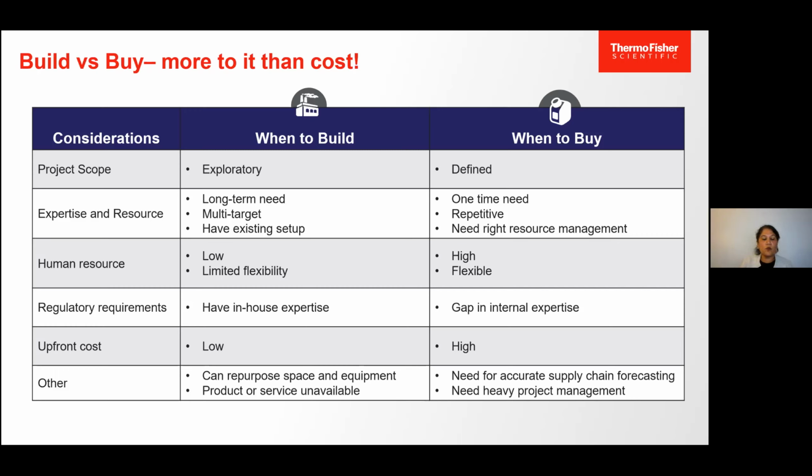So yeah, when one looks into the various criteria for outsourcing, if I can get your attention on the left-hand side of this table, we have listed here a few features that one needs to consider when it comes to outsourcing. Let's start with an example. Say you're looking to generate a stable cell line that is overexpressing a target of interest, and you want it to be functionally validated. This is the scope of the project, basically generating the cell line and validating its functionality.